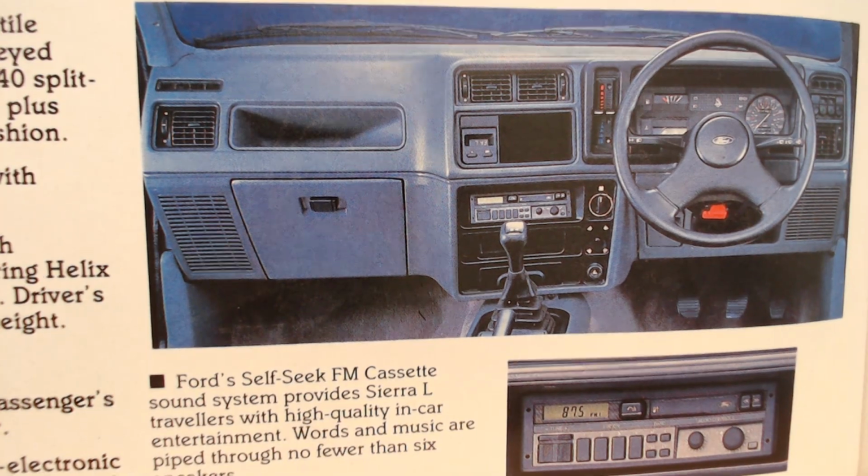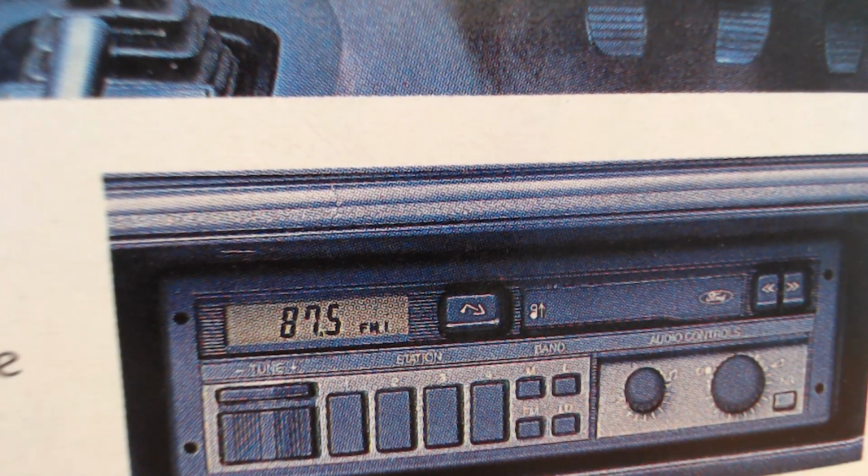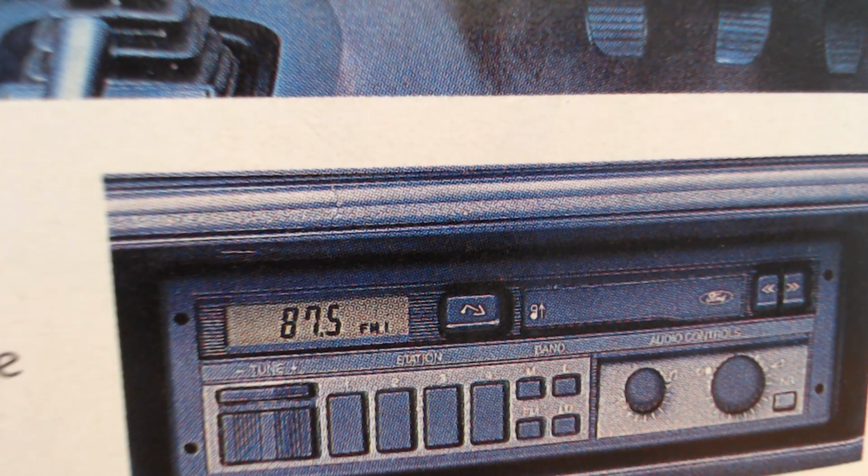Apologies for the camera going in and out of focus, maybe I should just zoom in a little bit better. It's struggling a little bit, but for the time, I don't think that was bad actually to put that on a base level Sierra. I know on my dad's 88 Sierra it had this on there, and I thought it wasn't bad for the time. It looked quite nice considering you were only in an L spec Ford.